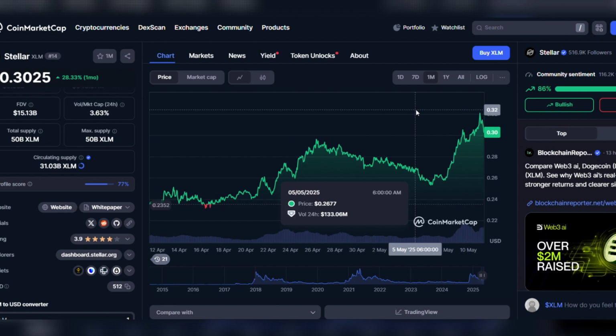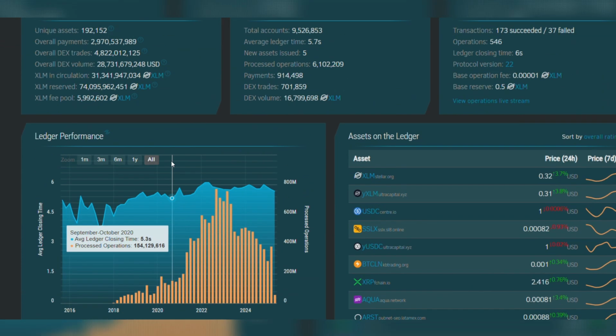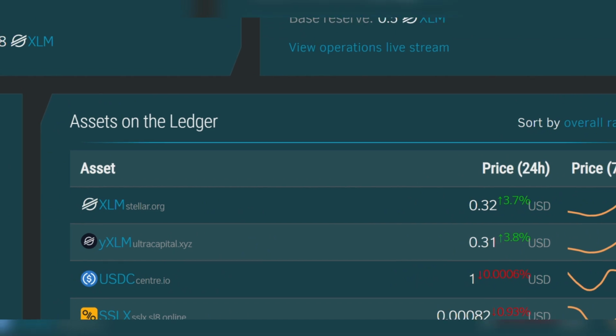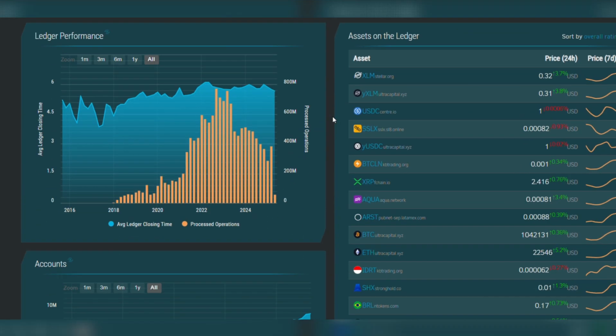The numbers don't lie, and right now, the signals coming from the blockchain are all pointing toward one thing: whale accumulation. Over the past 30 days, according to data from Messari and Stellar Expert, whale wallets have increased their XLM holdings by a staggering 12%. That's a huge shift, and it's a signal you shouldn't ignore. When the whales start stacking, you can bet they know something the average retail trader doesn't.